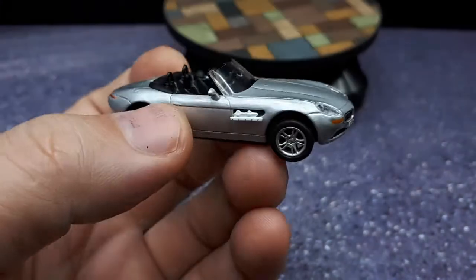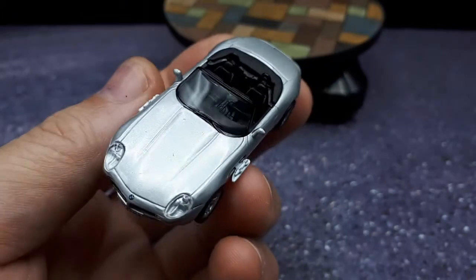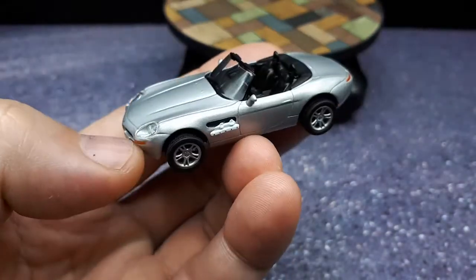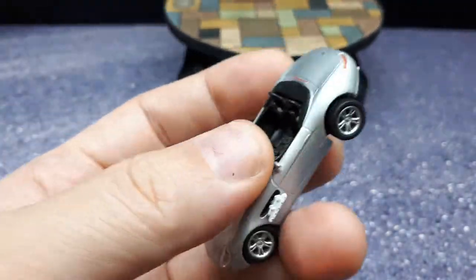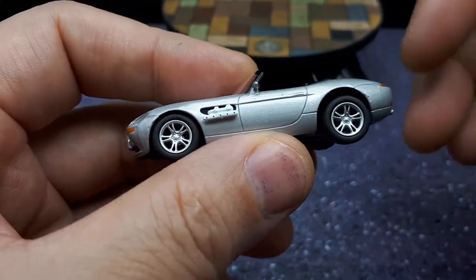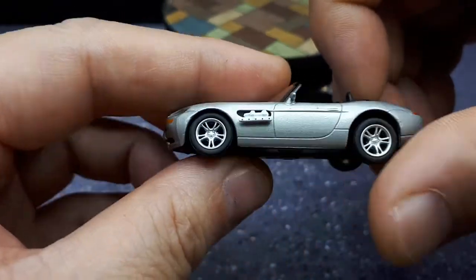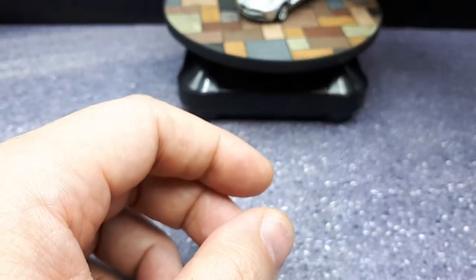I like James Bond movies, and I searched for the Kyosho James Bond, and it seems like there is a bunch of different movie cars that they made in 1/64 and 1/72 scale. So I don't know if I'm going to proactively look for them, but if I see some at used toy shops or a flea market, and if the price is decent, I think I'll try to get some more of them, because I like James Bond movies.